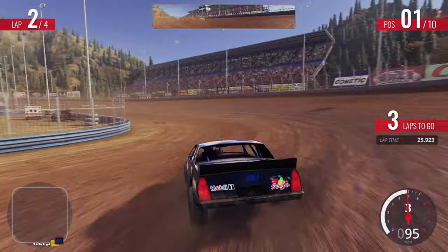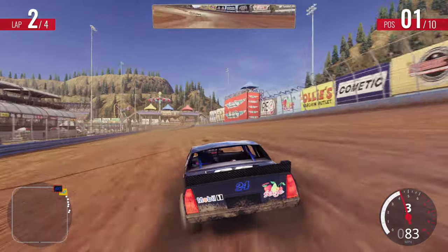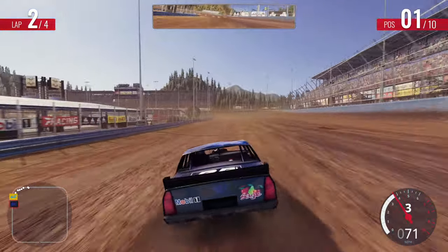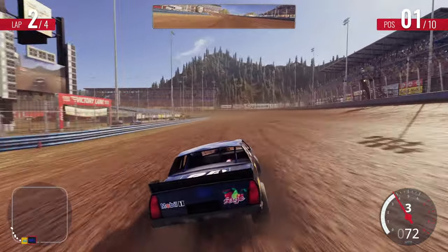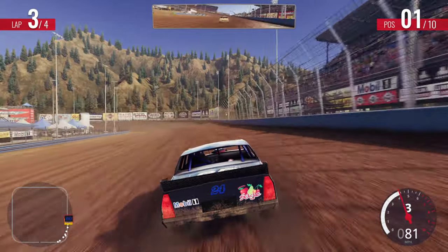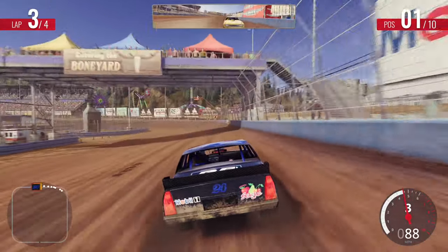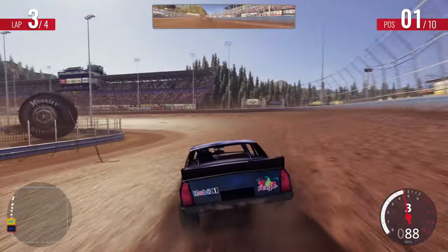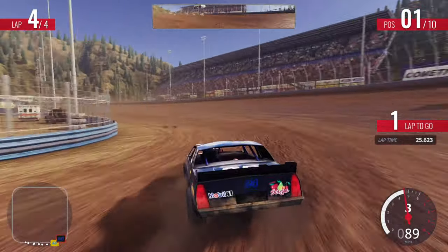This race is getting intense. Those cars are really getting dirty. That's one way to do it. I make up a ton of ground by just launching in here. Just shooting the heck out of me. Two laps left. Flag is out, one to go.